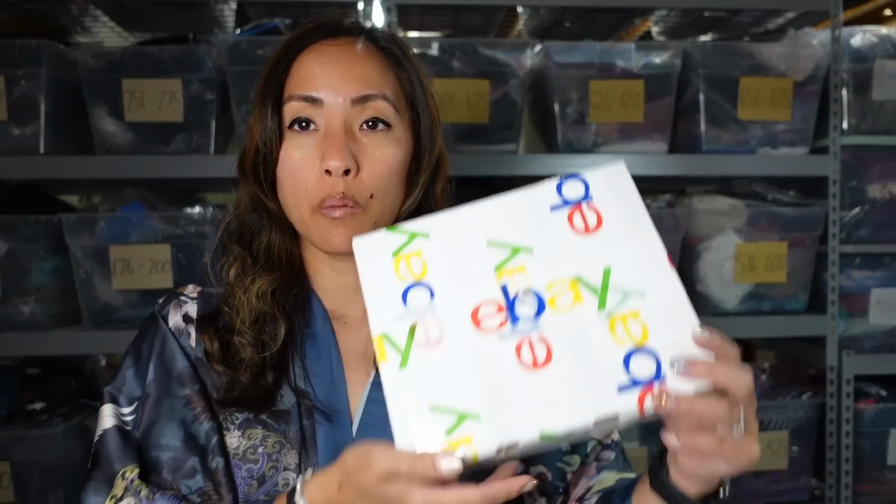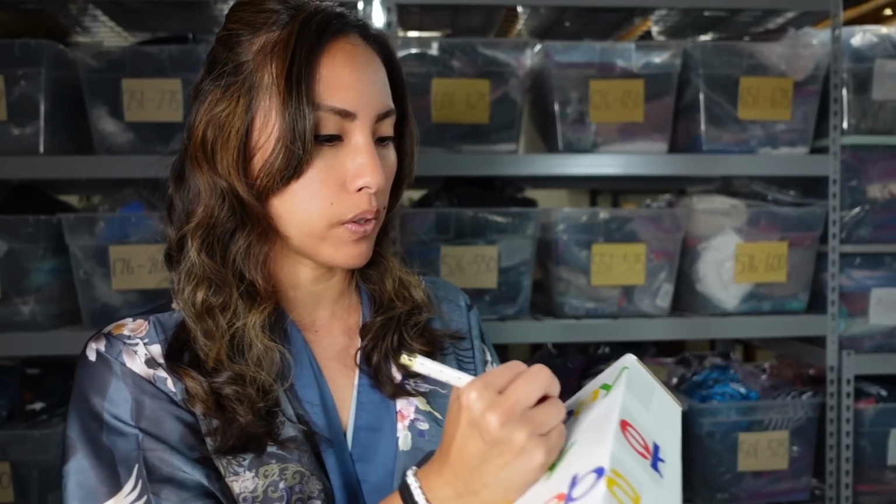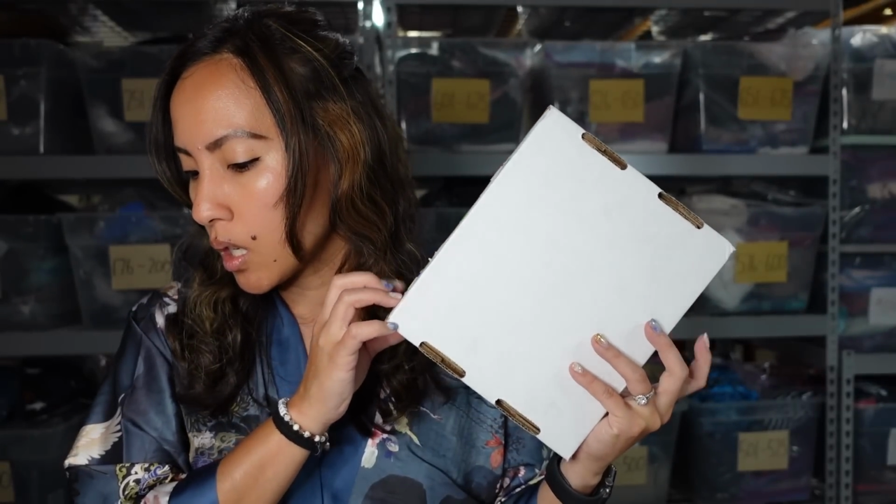Okay, so now I'm going to go ahead and weigh this, and I'm going to do all of my eBay packages. I believe I have 3. I'm going to do them in bulk and then print all the labels out at once. So I don't have a label for this yet, so I'm just going to write Kevin's name on the front so that when I do print the labels out, I know which label to put on this.